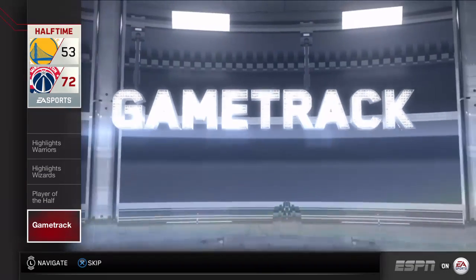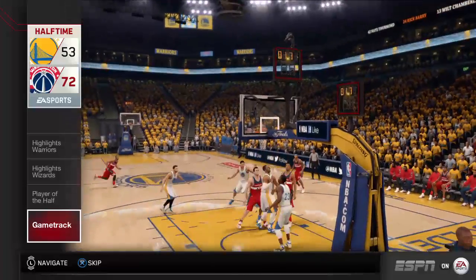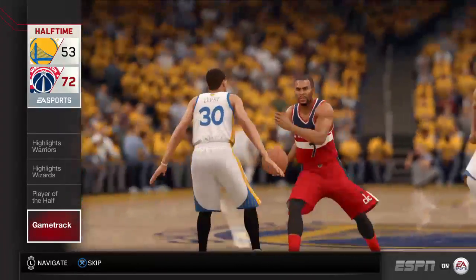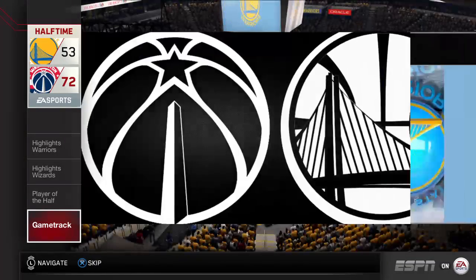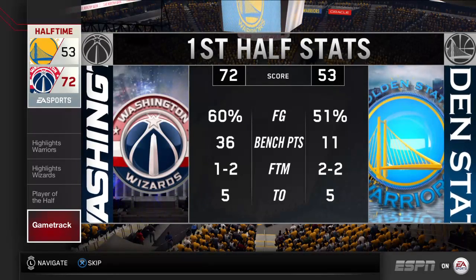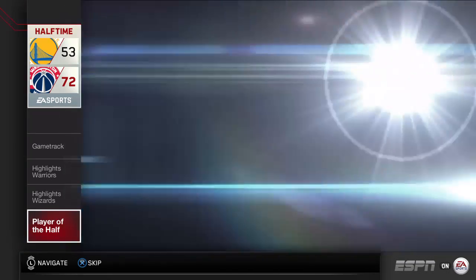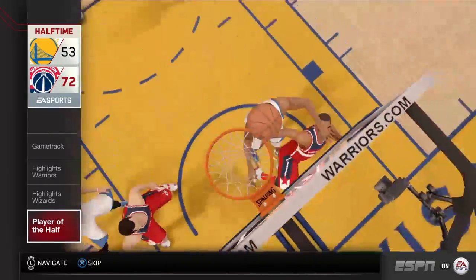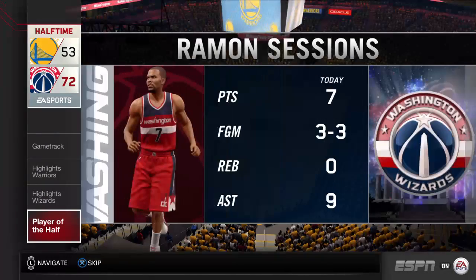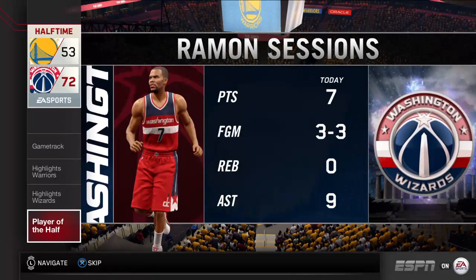Game track. Bench points. The Golden State Warriors had enough difficulty dealing with the opposing starters, let alone their bench players. They really need to adjust for the depth of this opposing team and figure out how to slow them down. Player of the half. Sessions certainly stood out amongst them. The opposing coaches in the locker room right now are trying to figure out how to slow him down. And I'll tell you what, I'm glad it's not my problem.